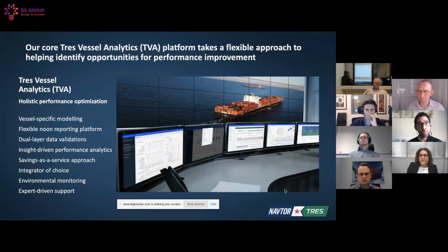So from a noon reporting perspective, we have the ability to capture either manual or automated data. And then again, data validation being key, our dual layer validation approach has several hundred validations on the vessel or within the software that can provide that first layer of data quality. And again, this is based on the particulars of each vessel. It's how those validation algorithms are put in place. And then a second layer review once the data comes to shore by an experienced shore team. These are all marine engineers, naval architects that have spent years sailing and also significant time ashore for very large ship owners on their performance teams.